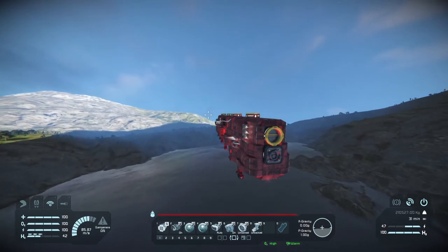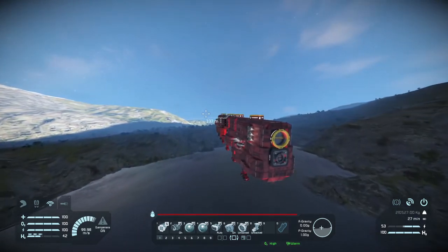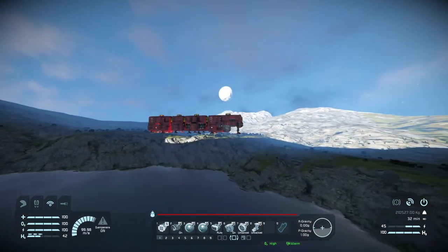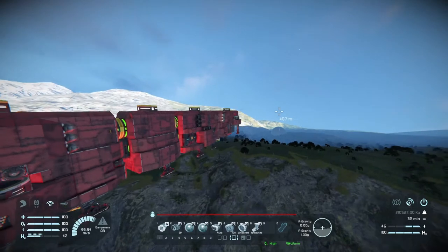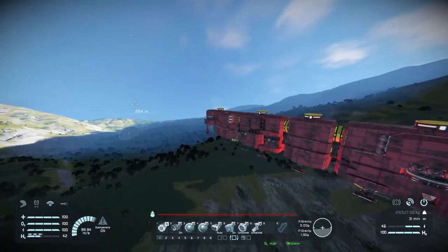Yeah, this centipede has really come a long way since I first started thinking about it. Yeah, bit of an ugly thing, but a good ugly. Yeah, I quite like this. Right, already just about at the trading post, so we'll have to begin the braking procedure.